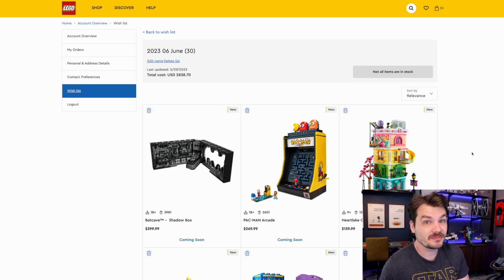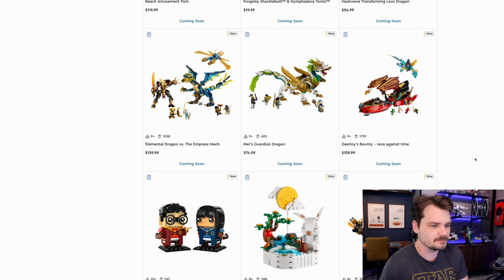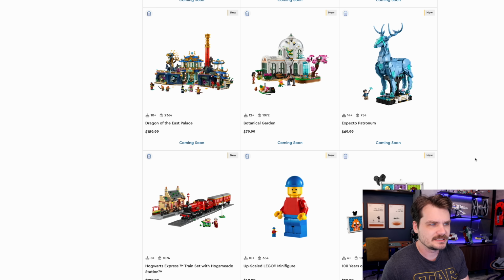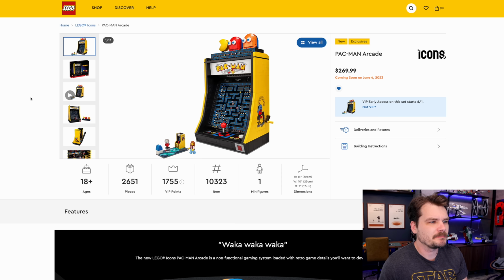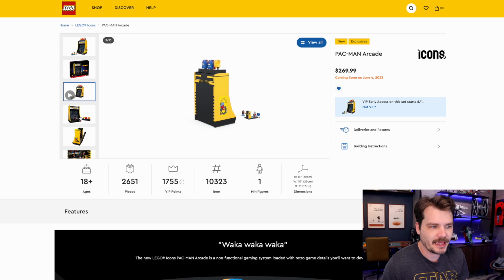We've got a diverse bunch of new sets coming out, from Batman to Pac-Man, from Disney to dinosaurs, Harry Potter, Dobby, and other disappointing LEGO themes, and for that reason I'm not going to go over each one of these sets individually. We will look at a few that I care more about, but some of the lesser themes, other themes, we'll just throw away. Let's get started with the big sets, which I know a lot of people care a lot about, starting with this Pac-Man arcade set.